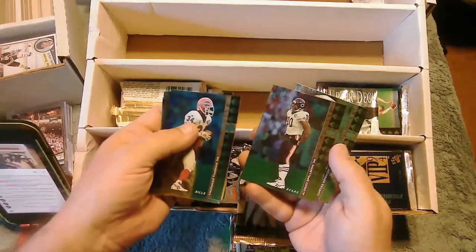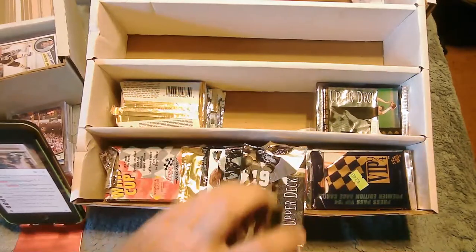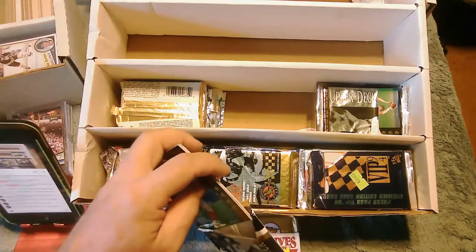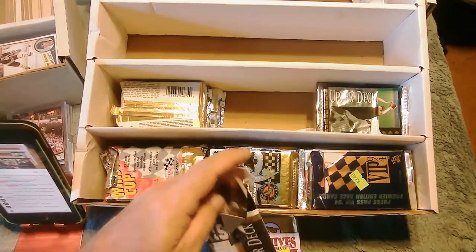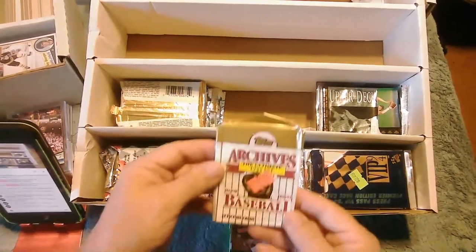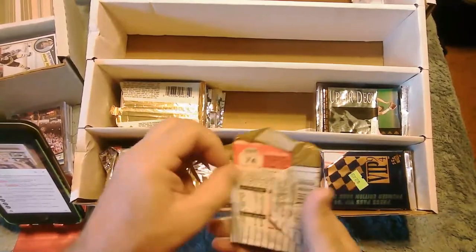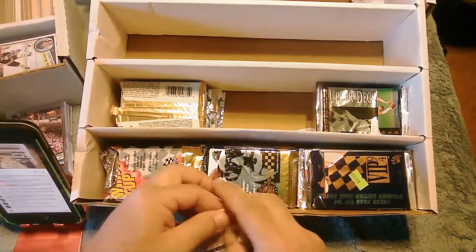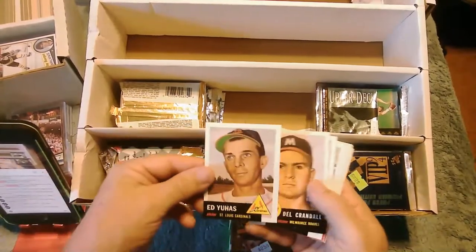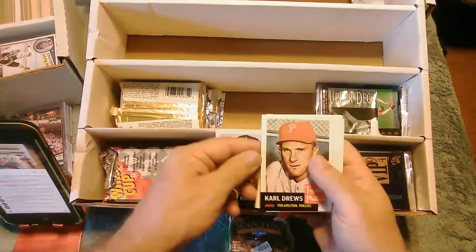Simon Fletcher. He's no slouch. Alonzo Spellman and Cortez Kennedy. So a lot of good football players in that pack. You'd have been stoked back in the day opening that pack, ripping it. But looks like they're just ripping them for whatever inserts might have been in there. This was $3 for this archive. 12 cards, $3. Someone opened it up. Of course, they're all opened up. But let's see what they left us. Dell Crandall. Oh, look, Willie Mays. Very nice.